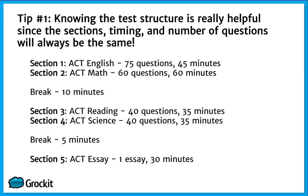After the math section, you're going to get a very well-deserved 10-minute break, and you want to use it super wisely because when you come back, you're going to have 2 back-to-back sprints. The ACT reading section is 40 questions, but you only have 35 minutes, and you have 4 passages. So you have to read 4 passages and answer 10 questions for each passage in 35 minutes. So you want to be really strategic.